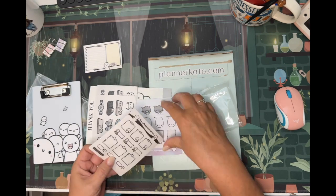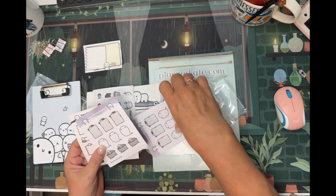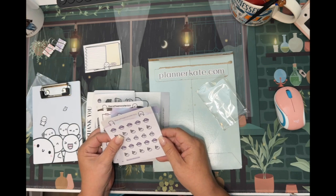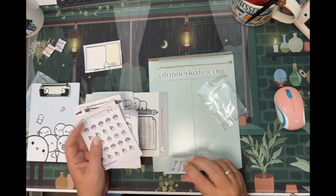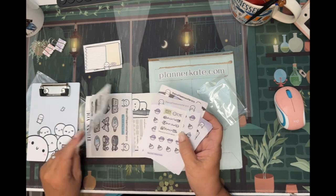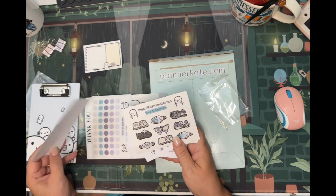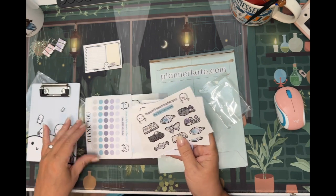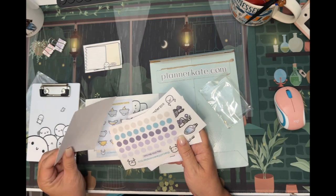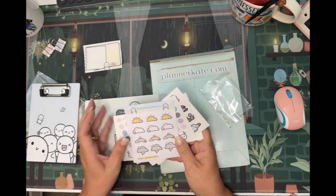And just some random little whatever was in some of her last. These are cute for October. Little extras. Days of the week. That's cute. Guess I got 2 of them. And some stickers. Purple date dots. Weather.